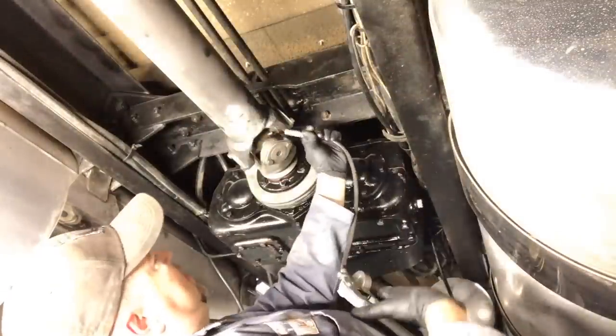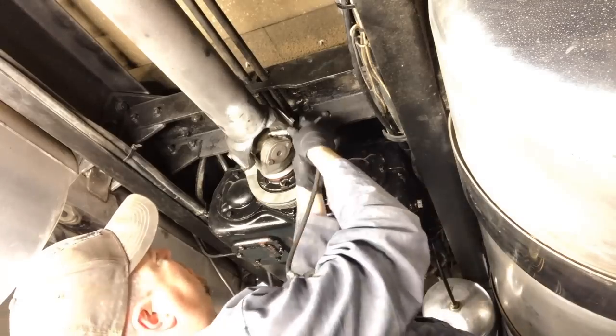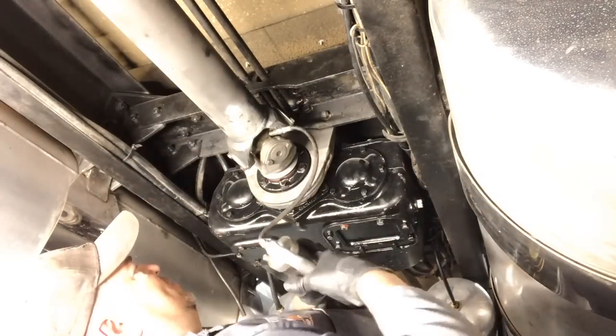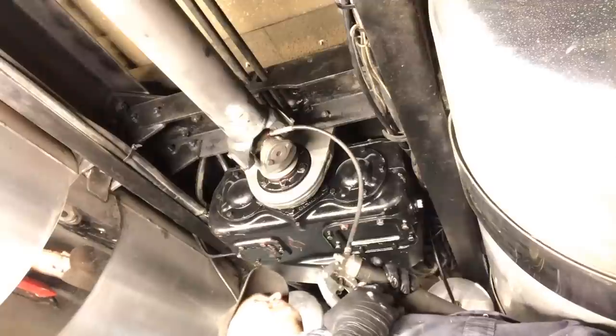It's always good to give the drivetrain a good greasing. Get under. There we go. Thanks again to the fan that sent me this pistol grip grease gun. There, something's good, more is better.